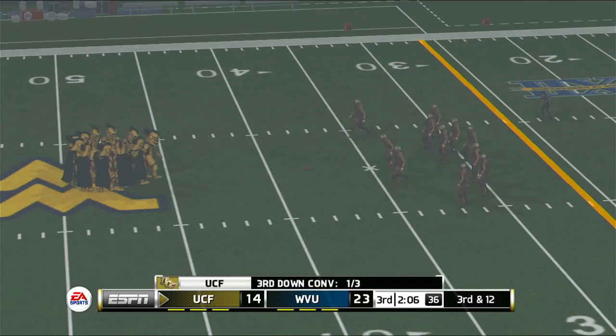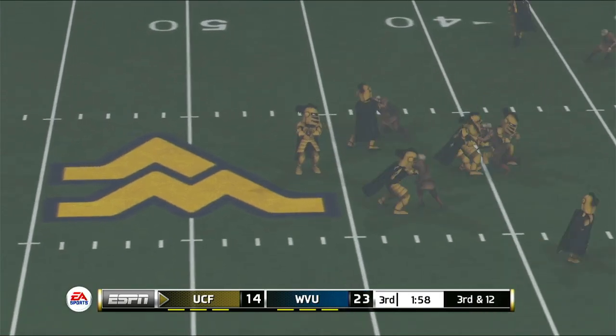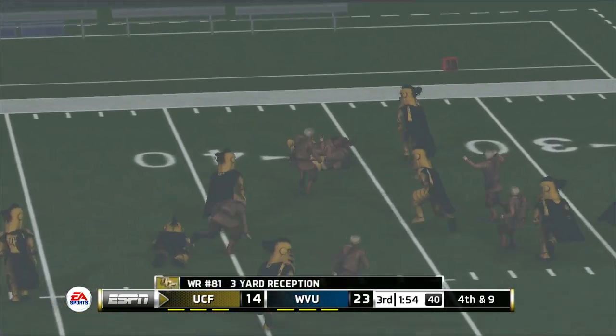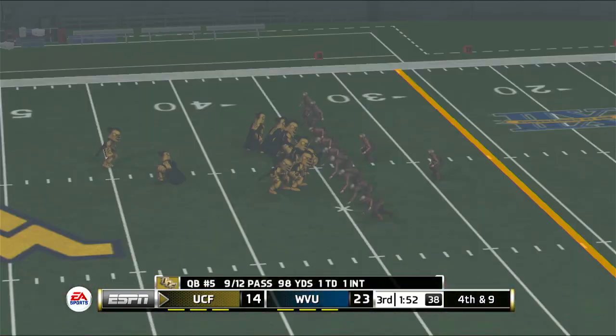Third down now, and they need to get it to the 26. And he's looking for more. He's tackled at about the 35. That play was designed to pick up a first down, but they didn't do it. It looks like the receiver just lost track of where he was on the field.